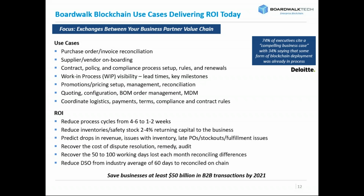And if it's a manufacturing company, you can reduce inventories 2 to 4%, because you don't have to carry as much safety stock. Or if you're leveraging this transaction chaining capability in addition to blockchain, then you're able to do some prediction around drops in revenue or issues with inventory, or whether I'm going to have stockouts or fulfillment issues.